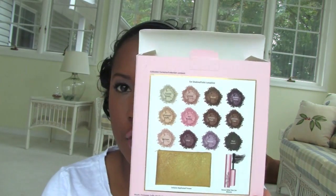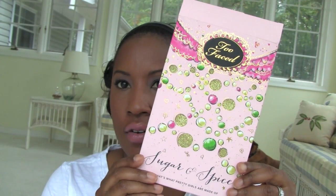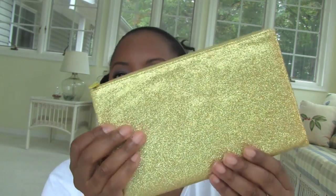All right, next up, let's do a couple palettes. The first one is Too Faced Sugar and Spice. That's what Pretty Girls are made of, and they show you on the back what is in here. But I definitely wanted to try this out. I think I saw it swatched a few times on a few different blogs, and they have a cute little bag for you. Oh, it's in the bag. Very cool. So this is the bag.